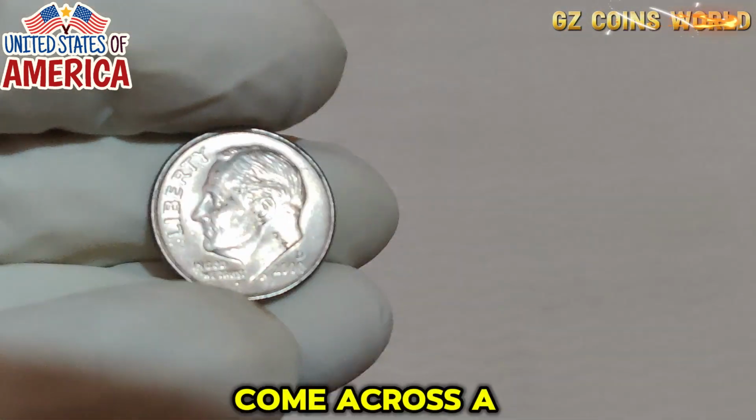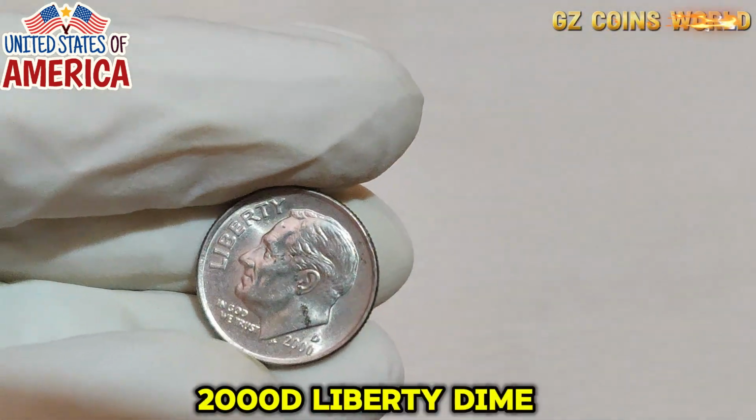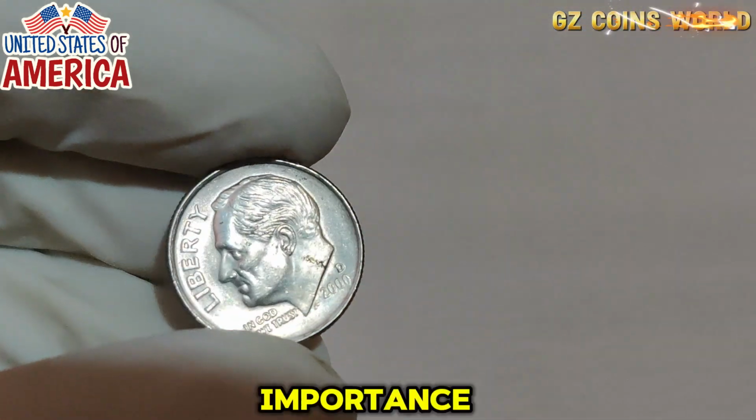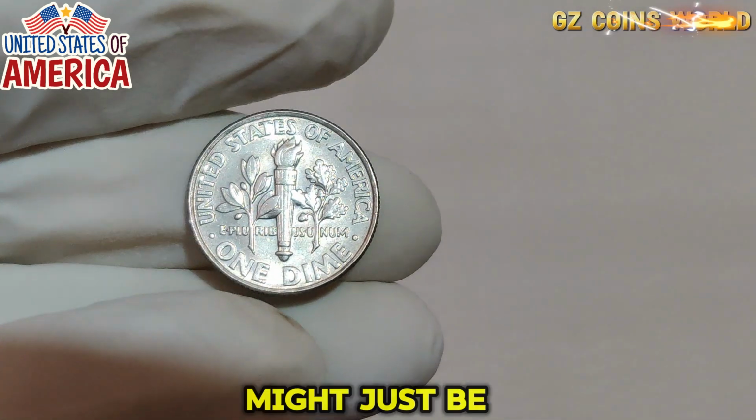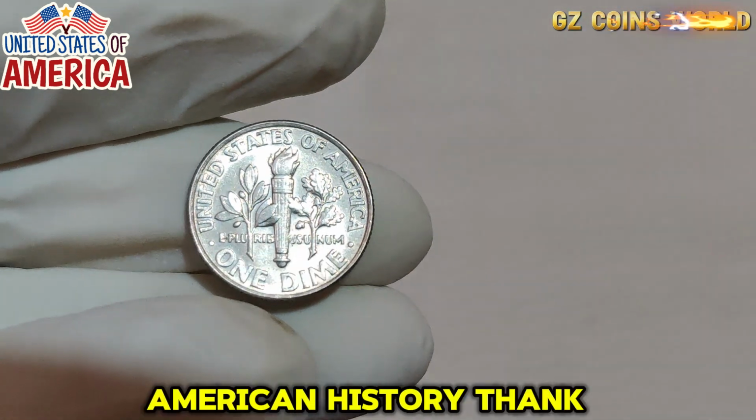So, next time you come across a 2000 Liberty dime, take a moment to appreciate its importance and the legacy it carries with it. Who knows? You might just be holding a valuable piece of American history.